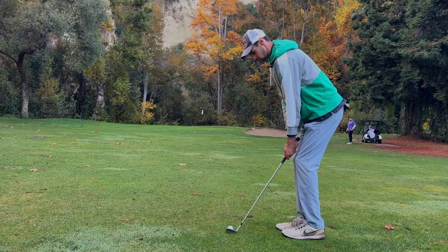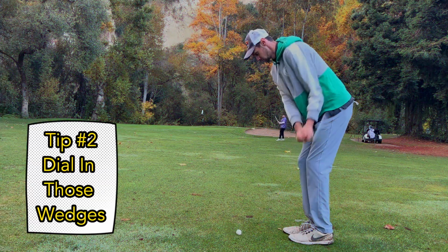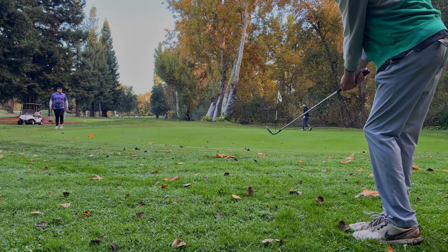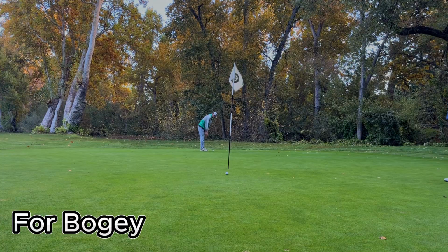This leads into my second tip of the day and getting your wedges dialed in. As you can tell by my second hole, when I am at my worst, my wedges are not up to par. It's easy to go to the range and hit all your long clubs, but in reality the two clubs you use the most as a 15 handicap range are your putter and your wedge.